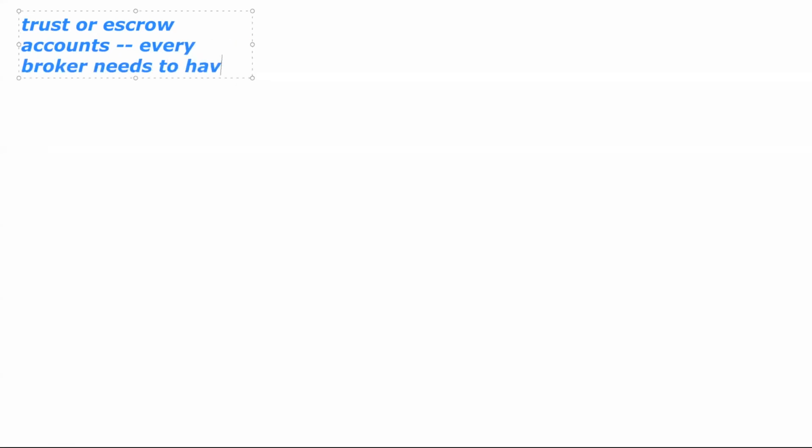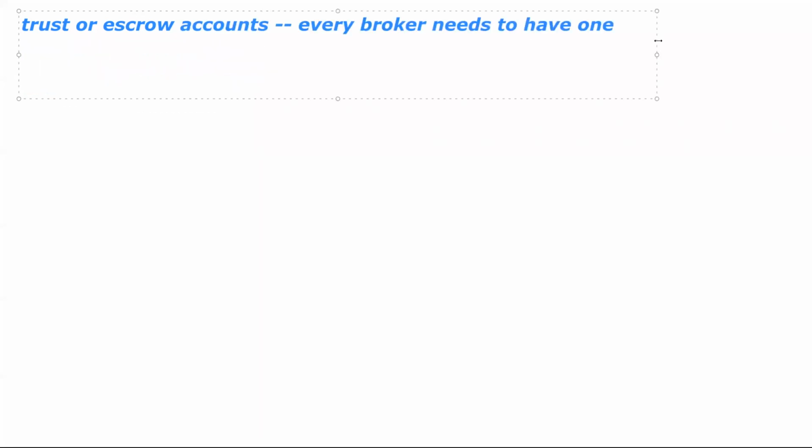And now we're going to talk about trust or escrow accounts. Trust or escrow accounts. So every broker needs to open one up in the state of New Jersey. Every broker needs to have one. And this is a non-interest bearing escrow account.